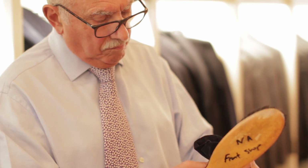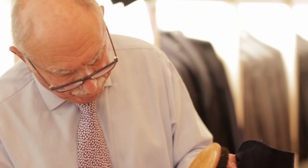Okay. And does the brush have to be anything particular? Horsehair or anything specific? No, just be mindful of the fabric. We've got a couple of different types of brush here.